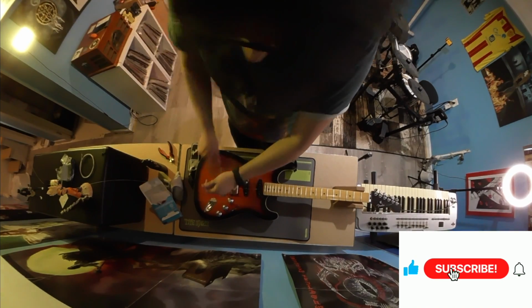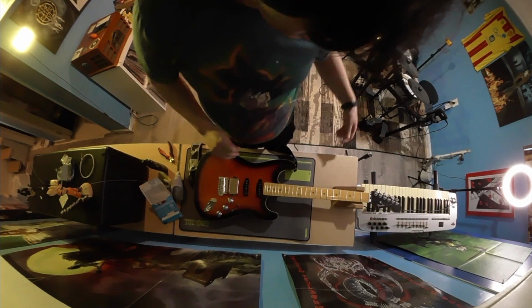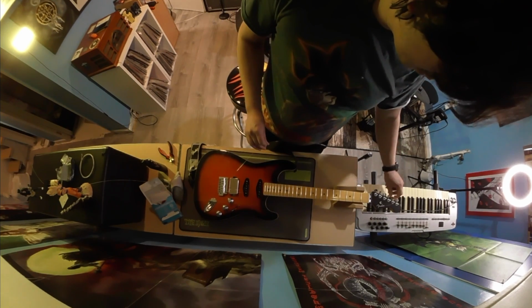Every time you guys put on a string, remember to pull it right, because sometimes the strings get stuck under the hole behind the block of the tremolo. So be careful with that.